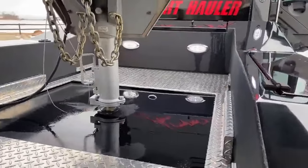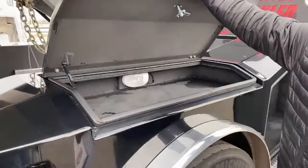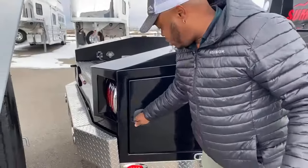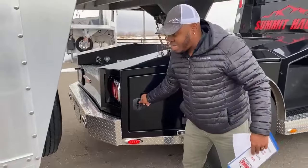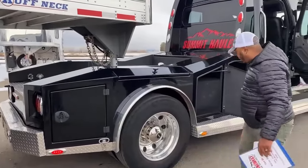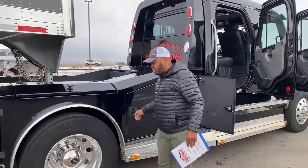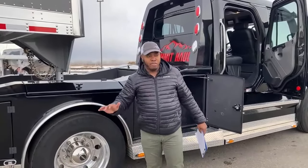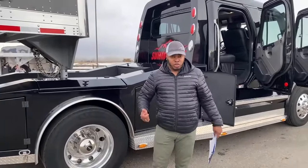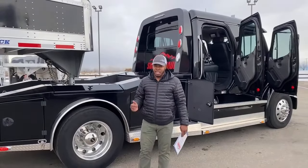And of course, more storage boxes up here, like the other side, with LED lighting inside all the storage boxes. And guys, I could go on and on with this truck with all the features on there. But again, that's something we go over with our customers every time on a test drive or appointment. Or when we're delivering those trucks to the customers, we go over everything with you, so we don't miss anything.